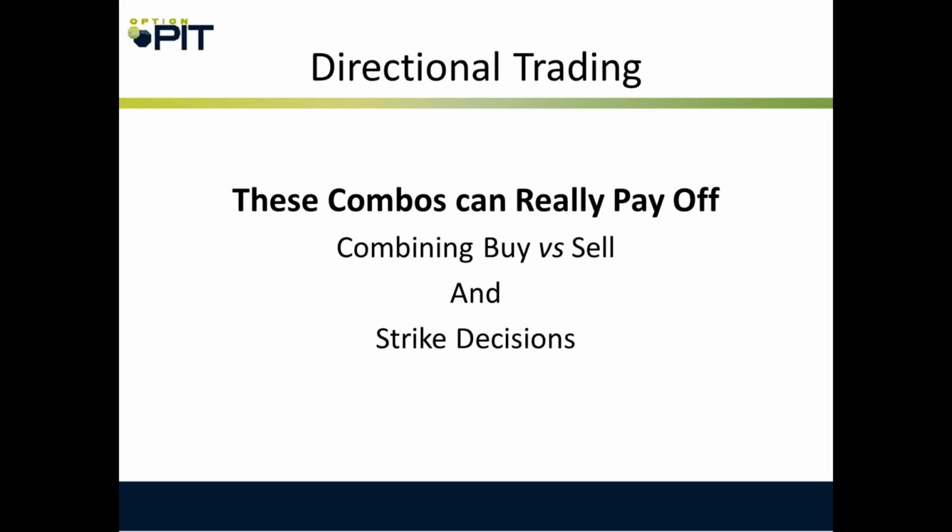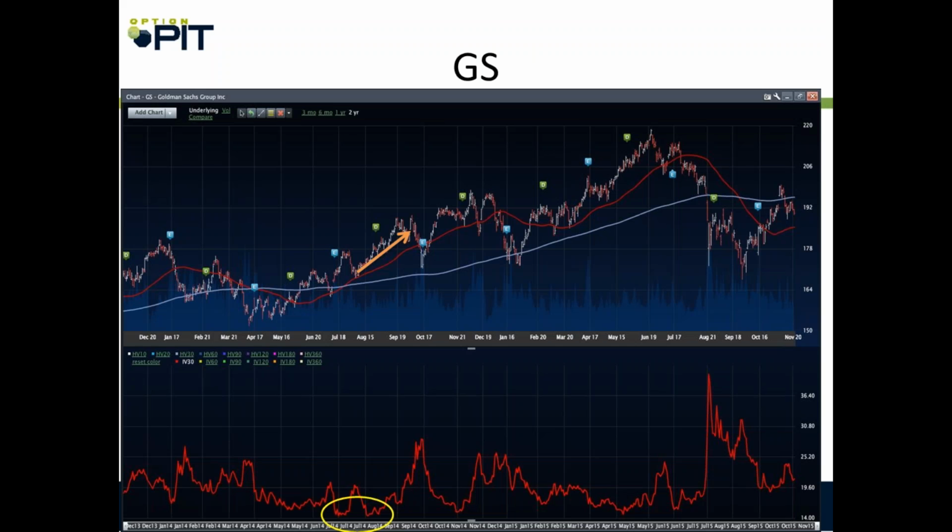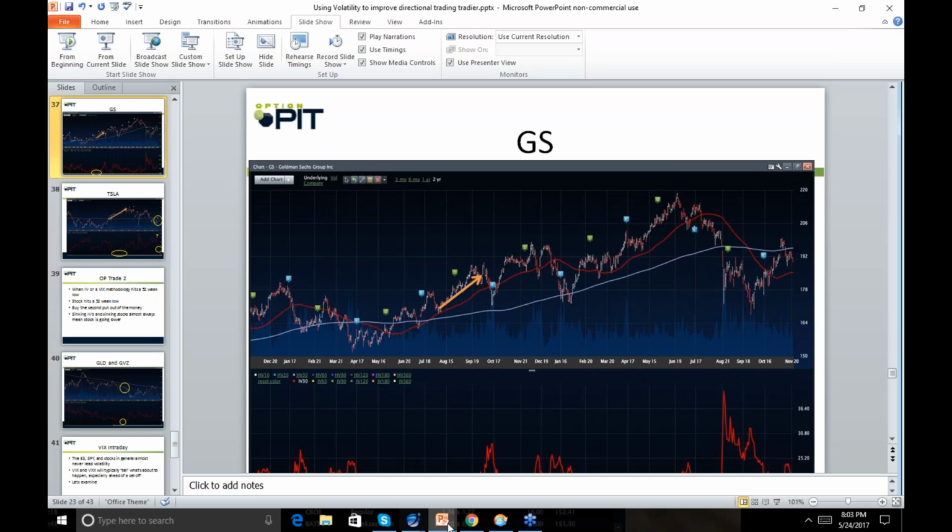So now here's some combos that I trade. So this is my favorite one. I will follow VIX methodologies, or I'll use live vol, which I was showing you earlier. And I look for stocks hitting 52-week highs and the volatility is hitting a 52-week low at the same time. I wait a day, and then I buy the first call out of the money. Done that in Goldman. I mean, I've done that a bunch.